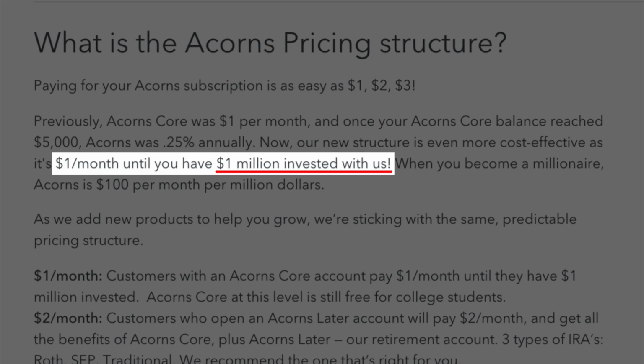And Acorns only charges $1 a month for up to the first $1 million you have invested. Like, I'm very happy that financial education is slowly starting to get more mainstream and it gets people excited about investing, but there are so many other cheaper alternatives out there that take the same amount of time just to set up. And with Stash, it just isn't worth it from that perspective, in my perspective.